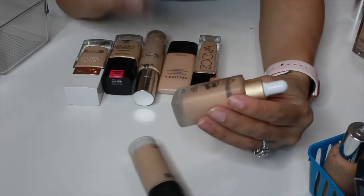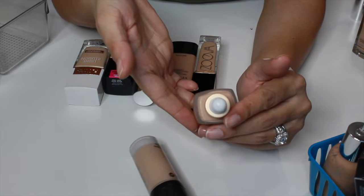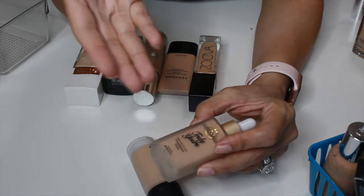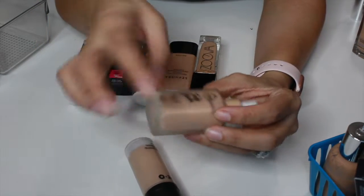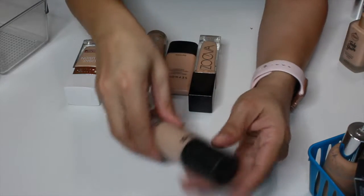The Truly Yours by Joa, I think I did really like it. It's just been so long since I used it, and it's not like a foundation that I'm like, oh, let me go ahead and pull this guy and use it. So I'm gonna go ahead and pass this on. Plus it looks like it's separated. It needs to be mixed really well, which is okay.